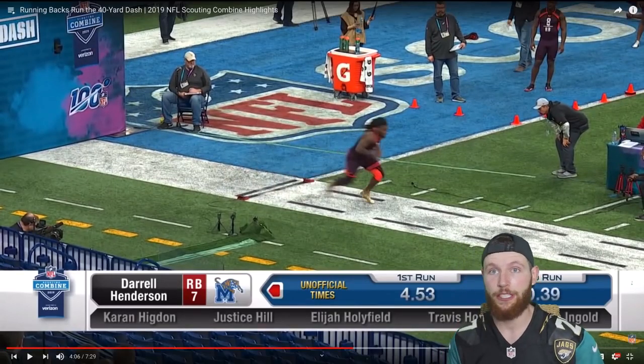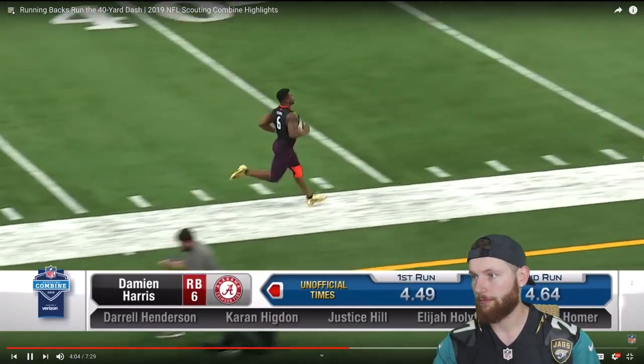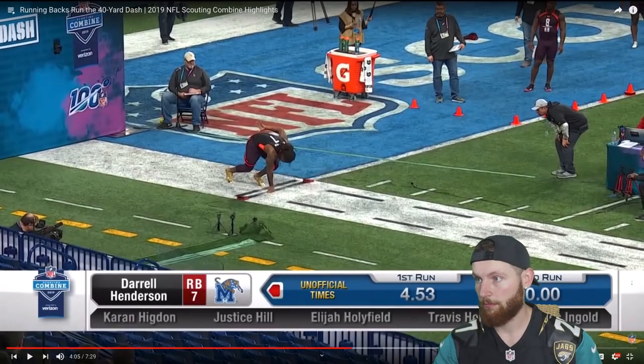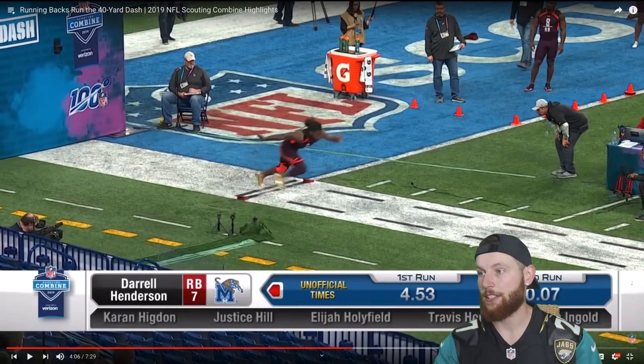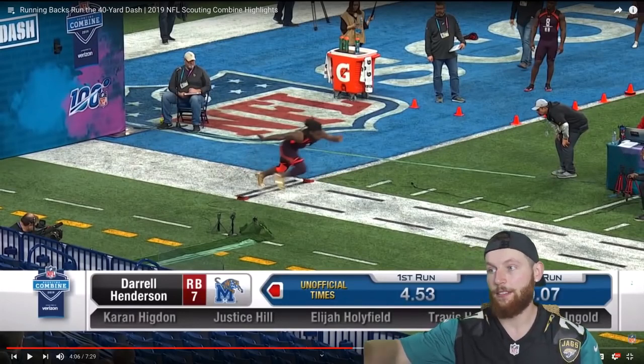I'll tell you why he ran a 4.37. Watch this. He catches a little bit out of the backfield too. There's a big split. Watch this. He's gone. Okay? He's gone. And that timer started like literally 0.1 seconds slow.